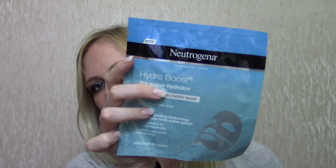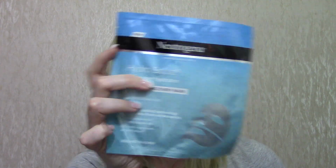3 things left, all skincare. So I picked up one of these Neutrogena Hydro Boost Hydrogel Recovery Masks. I like the fact that you can see in the picture, can you see in the picture maybe a little bit, there we go, that the mask is actually in 2 parts, and I really like that because I don't know what it is about sheet masks, but generally I find that they don't fit my face very well, so one that's in 2 parts sounds very promising.